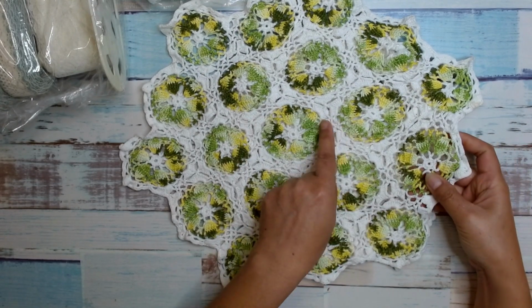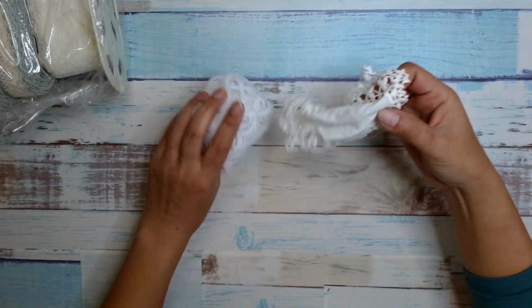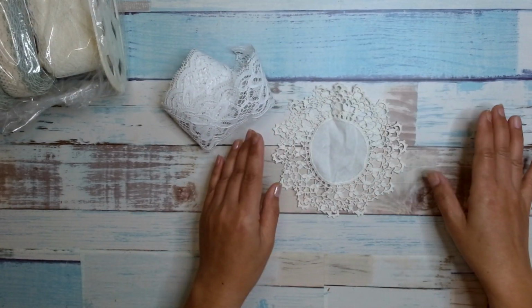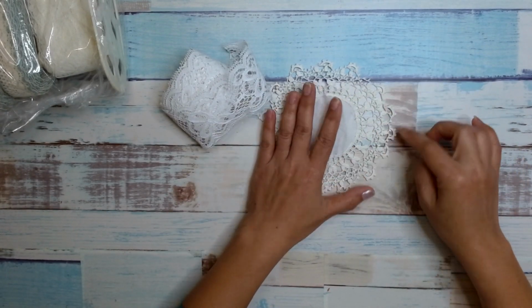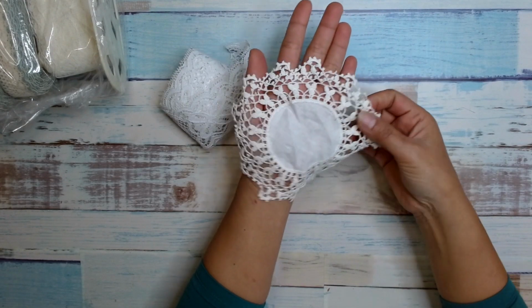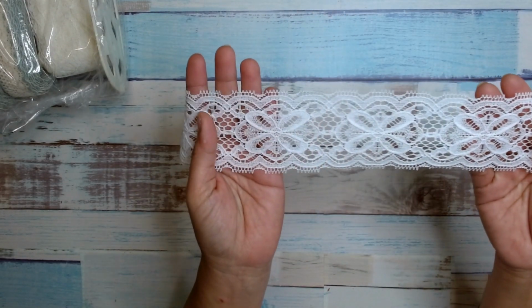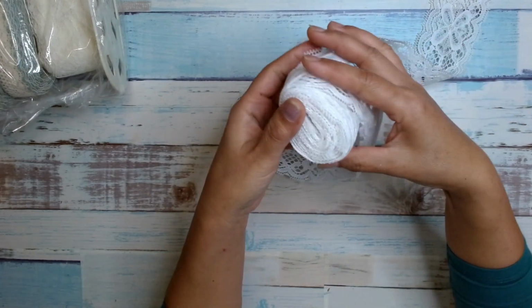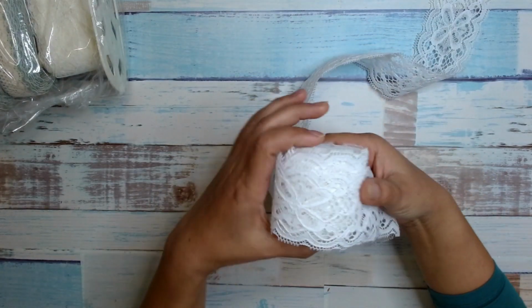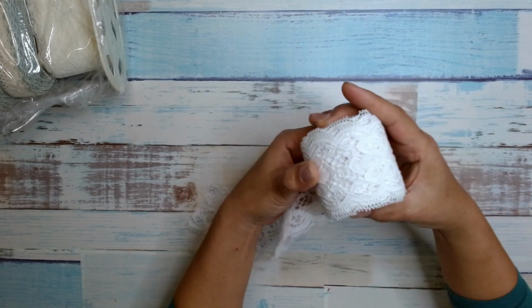Yeah, I think you can unconnect them. And that is cute. Oh, they have this. Oh, this is cute. Oh, this is the coaster. I love this tiny crochet, how they do it, but that is really pretty. And then have this lace. This is really nice lace. Good quality lace, I think. And it's quite a bit in here, so maybe three meter, probably. Easily 3 meter.